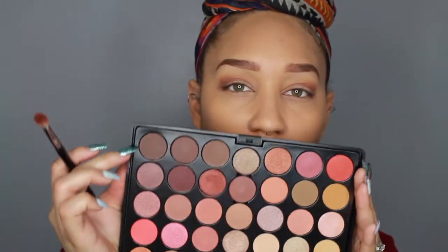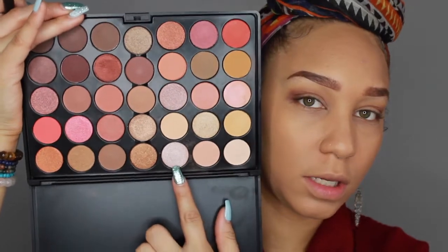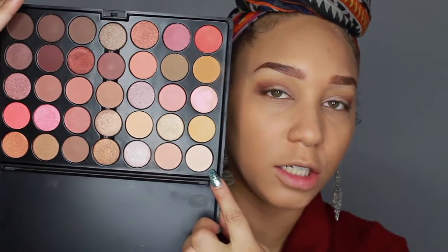I want to deepen the crease just a little bit more, so I'm going to take this corner shade here and add that to the outer V. Then to add a little bit of sparkle to the lid, I am using this shade here all over my mobile lid. I'm going to take this lightest shade here and put that on the highest point of my brow bone.